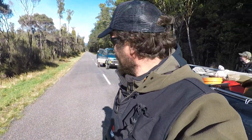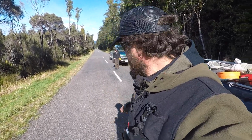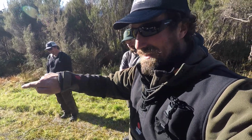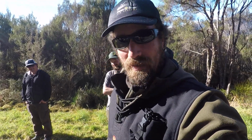Christ almighty. We're coming down here and the boat started bouncing. I was like, oh, it's going to bounce off the bloody trailer. I better put the strop on. And just as I said that, the trailer bounced off, the chain came off, I jammed the brakes on and the boat just rocketed into the back of the bloody ute. Punched a big hole in the back. Wow. Oh well, we'll get it back on and go jet boating.